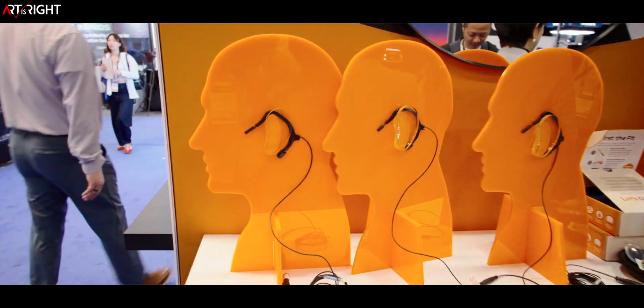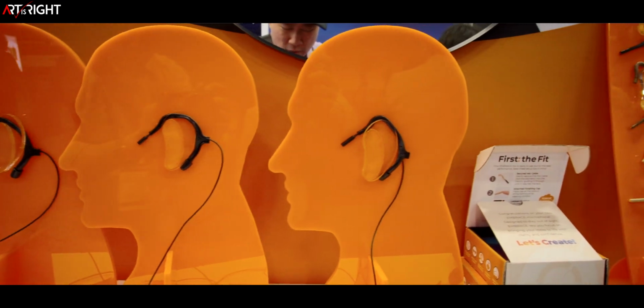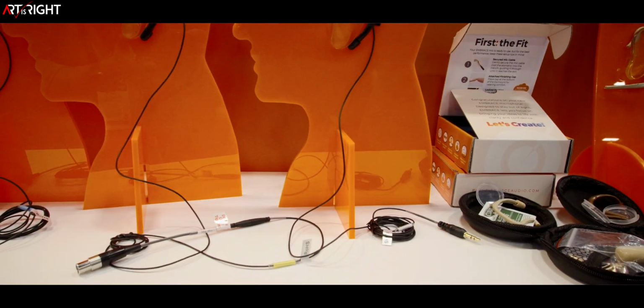A couple of other companies that I had a conversation with, one of them is Point Source, and what they do is lavalier mics, but what they have done is something different.